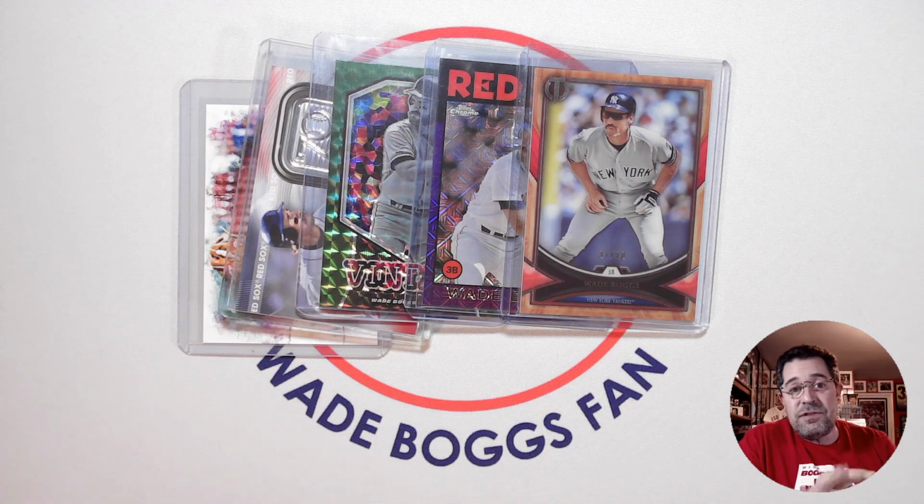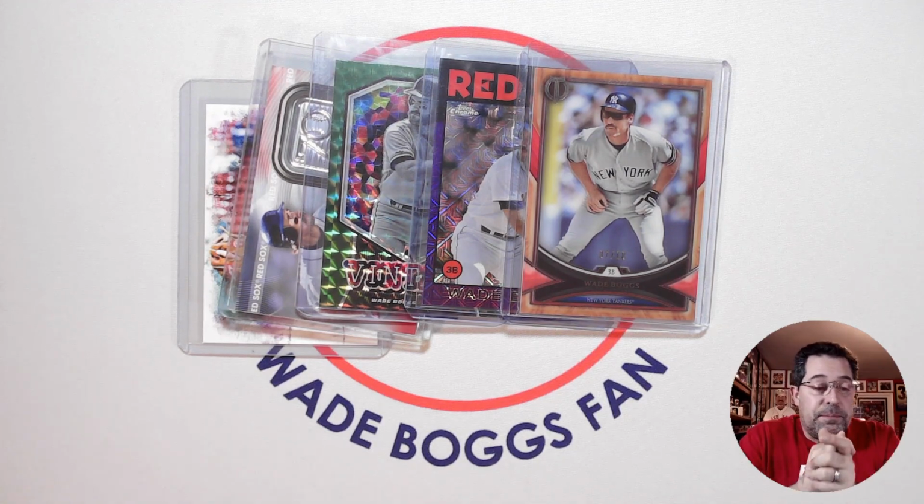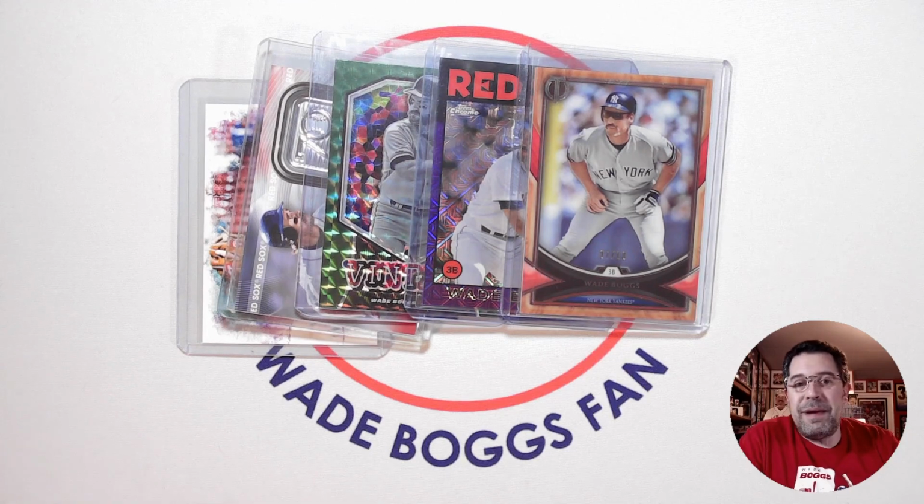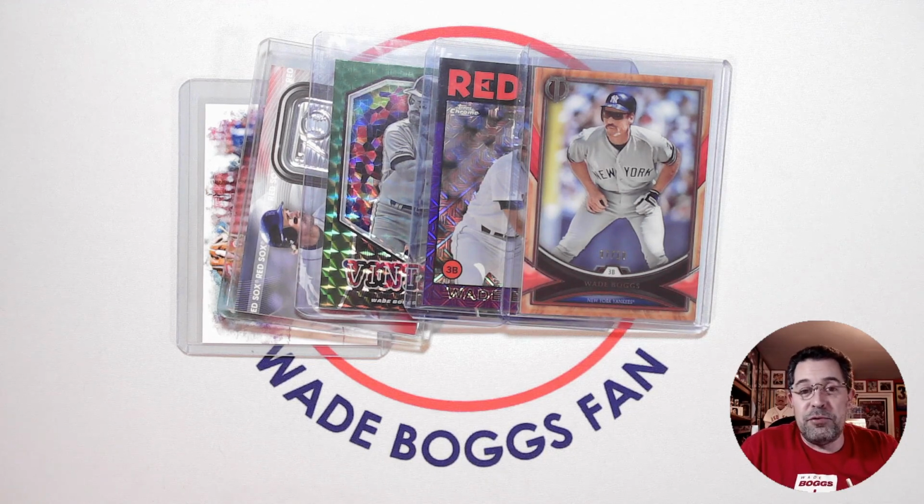All right, the last 4 Boggs pickups. I've mentioned before that there's a group of Boggs collectors. In our group, there's about 6 of us. And we call ourselves the Boggs Trust because we were helping preserve the legacy and cards and memorabilia of Wade Boggs. So we're a tight-knit group, and we try to help each other out when we can.